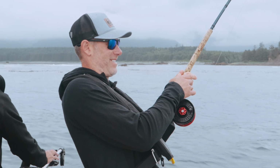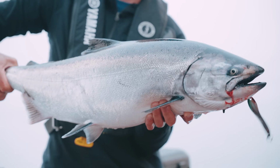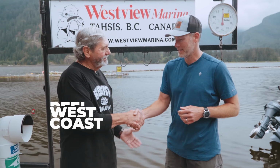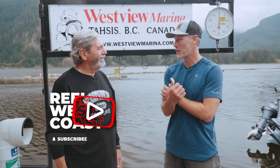The resources here, that's what really matters. If you don't have the fish, none of that other stuff matters. But we have fish, and lots of them. Well, we appreciate you hosting us. Come back anytime. No, we had a great trip, and we caught a lot of fish. I got sore arms, so that's always a sign of a good trip.